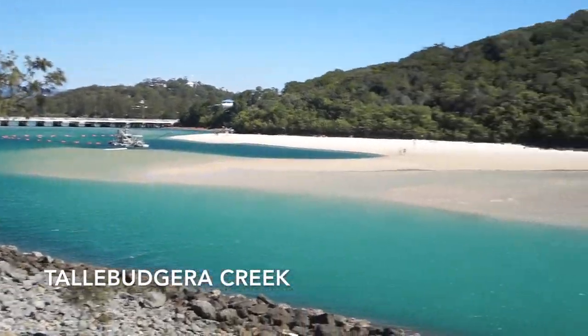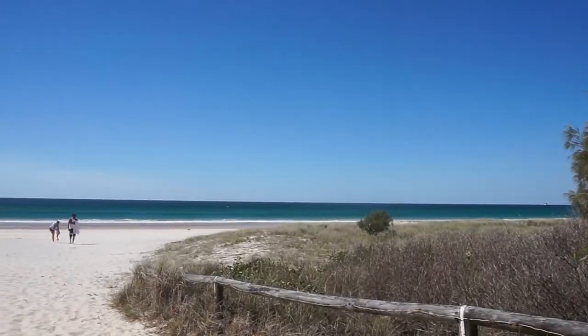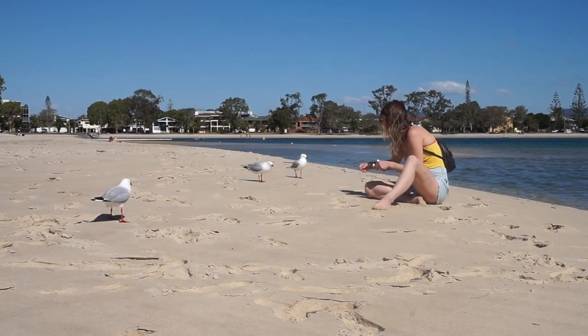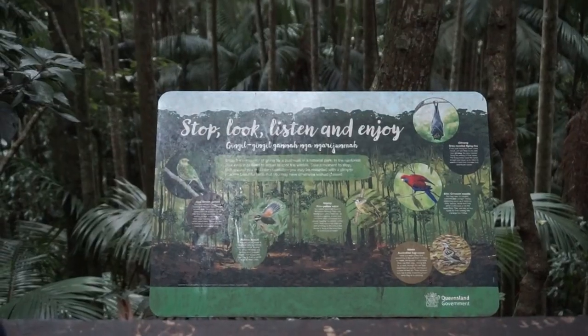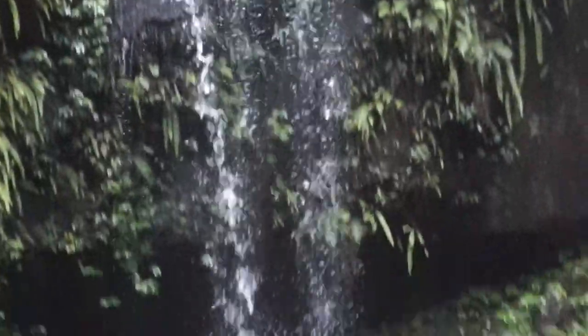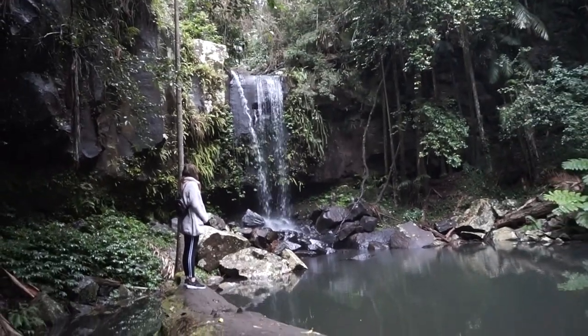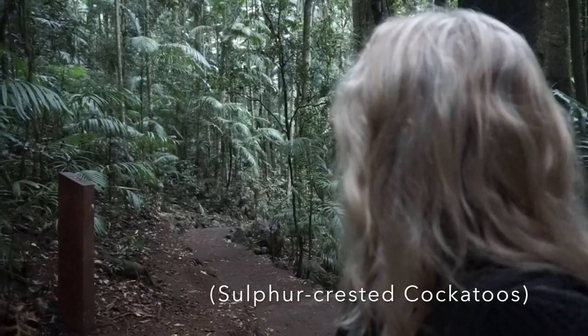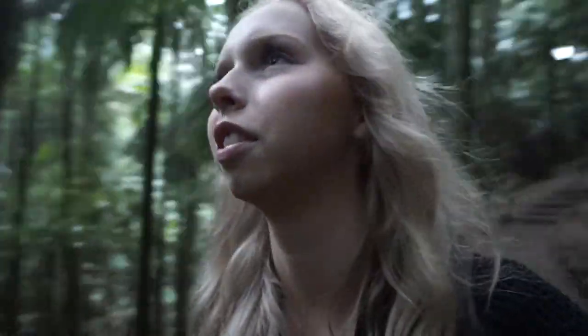Observation tower is by far your best bet. I don't know if you can hear them, but those are the sulphur-crested cockatoos.